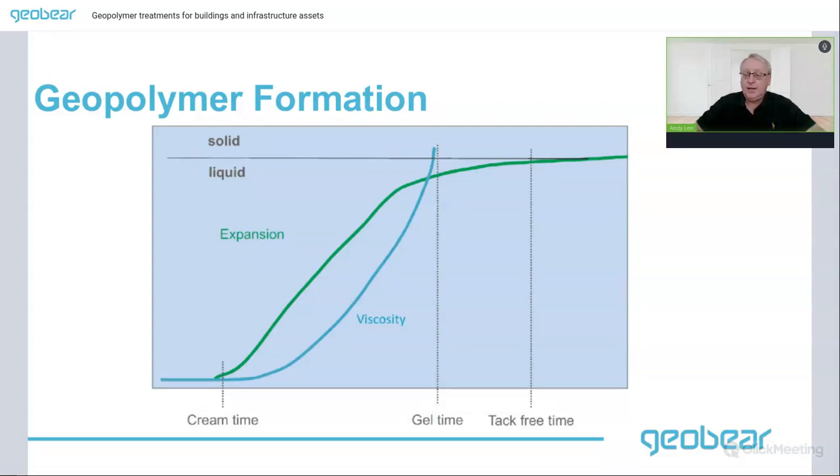As it moves from liquid to solid, there's obviously an increase in viscosity, an almost exponential increase in viscosity, such that when you reach what's called the gel time, a few seconds later, you've now got an expanded block of hardened polymer. There is a final time called the tack-free time, which is after the gel time, and that is when the polymer's completely solid, but there's been no further expansion between gel and tack-free. It's really just the final setting process.